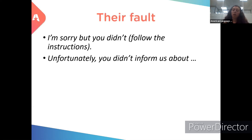So just start with, "I'm sorry," "I'm afraid," and then just tell them what you believe they did incorrectly. You can also start with "unfortunately." Unfortunately, you didn't inform us about the fact that there would be no one there to receive the package. Okay, so always soften. When you're blaming someone, you always got to soften it a little bit with "I'm sorry," "I'm afraid," "unfortunately." So make sure they don't feel like you're putting the blame on them in an aggressive form.